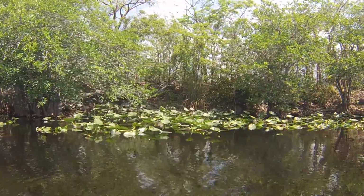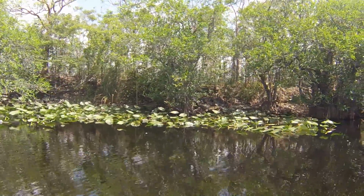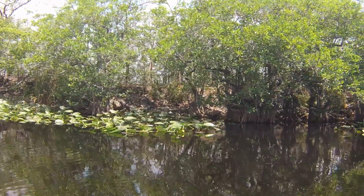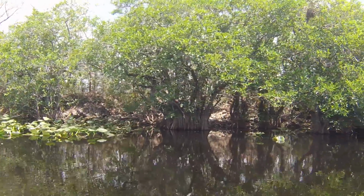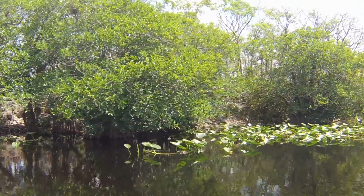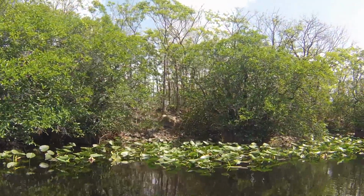These are called the pickerel weeds. And you can eat this pickerel weed, the small stems and seeds. Believe me, folks, if you get very hungry out here, it's going to taste like peanut butter to you. What about if you're not hungry? Tastes like dirt.